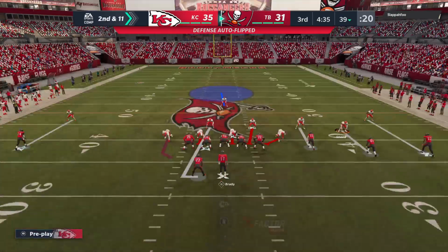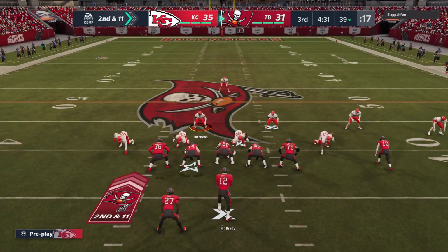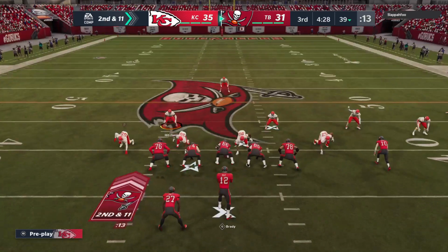Wait 20. 53 for Mike. Go on. Ozzy. 53. Check 53. Here we go. Let's go.